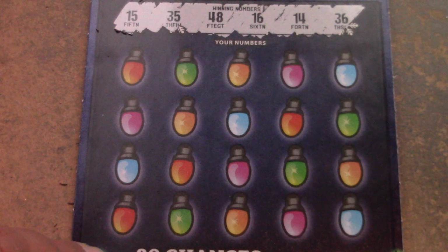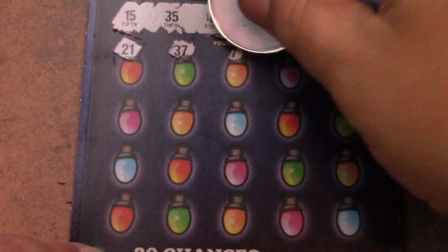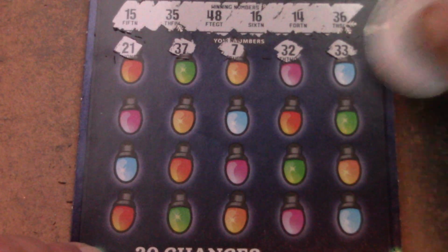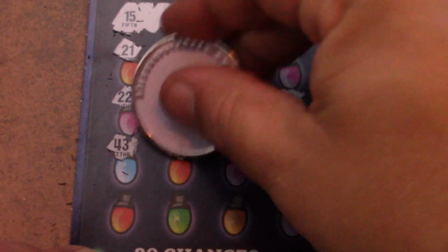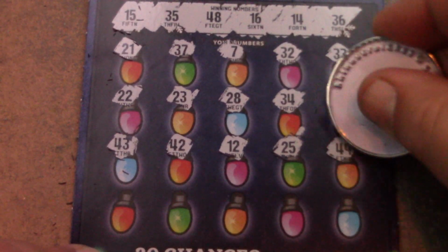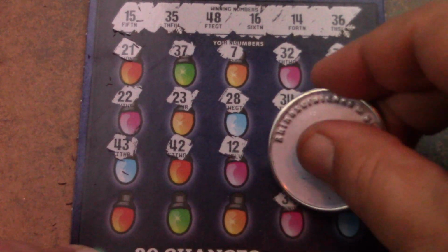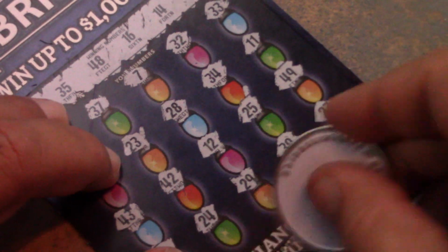All right, we have 14, 15, 16, 35, 36, 48. No singles, no 20s. 37, we have 35 and 36. No 20s. 43? No. 42. 12. 25. 49. Little one offer. 27. 39. 29. 24. And a no win. So one of the four $10 tickets won, gave us $15 back out of our first $40.